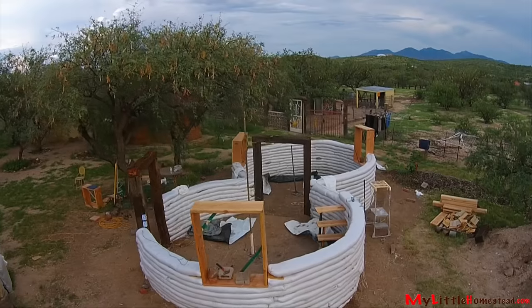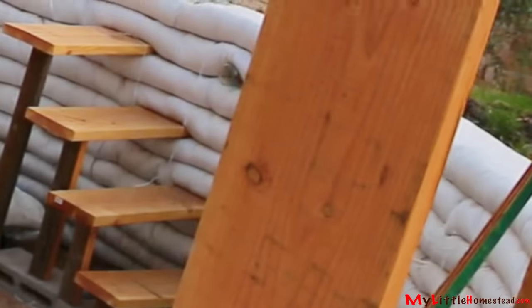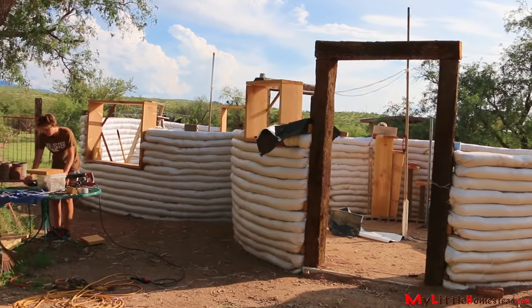We're starting to slow down. We're over waist high in bags. 3 window frames are installed, along with 4 steps. Having friends over to help build the Earthbag walls is a real boost. We're halfway to the top.